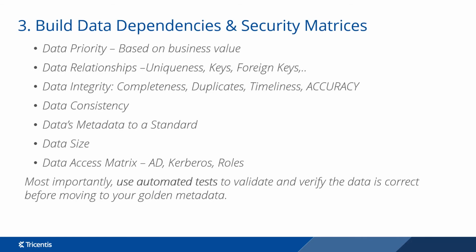You must build comprehensive data dependency and security matrices. These can be built automatically in most cases. Most MDM tools can help assist in that. Build into these matrices, though, priority based on business value. Of course, start with a smaller subset as a pilot or a proof of concept, but move your migration immediately to the processes that probably pushed you to migrate in the first place, your important business data processes.